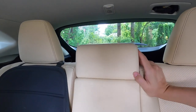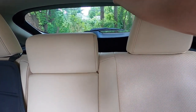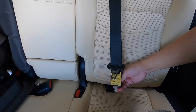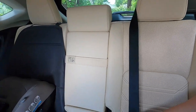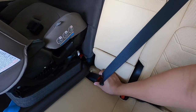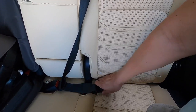One oddity that we saw was the mounting of the center position seatbelt. It comes down from the ceiling, and you connect it almost behind the left side passenger. So that's kind of where the seatbelt would be. It would obviously then reach over and click in. But we can't help but think that that's going to be, you know, slightly uncomfortable for the left side passenger.